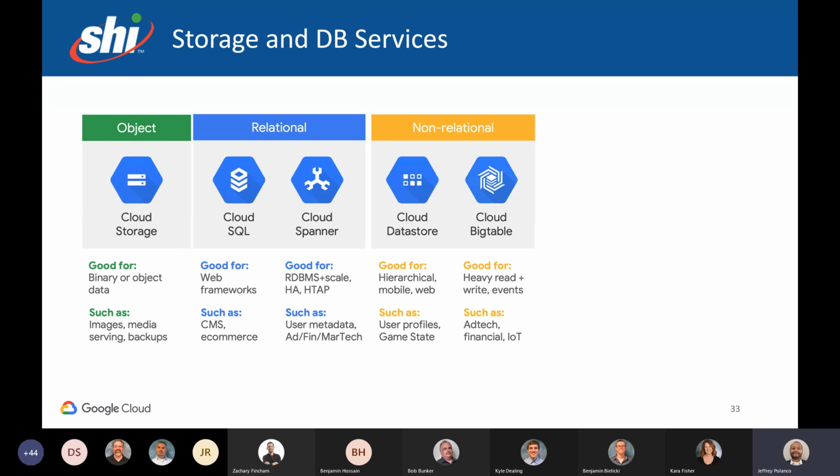Moving on to the non-relational datasets, there are Cloud Datastore and Cloud Bigtable. Cloud Datastore is good for hierarchical mobile or web data, such as user profiles and game states, whereas Cloud Bigtable is good for heavy read and write operations and events, such as ad tech, financial data, or Internet of Things.